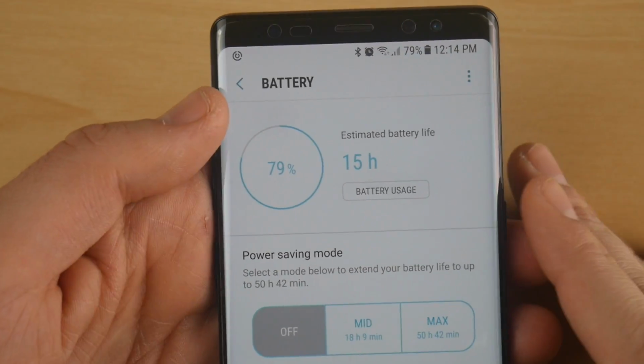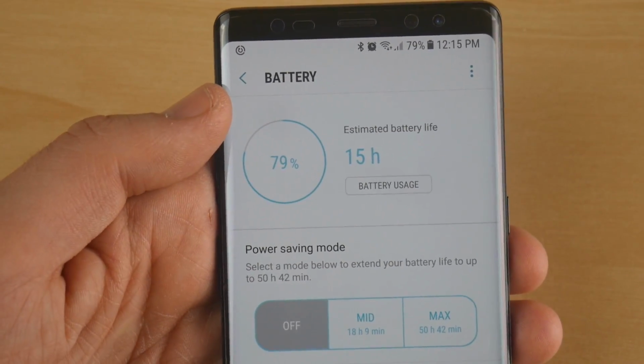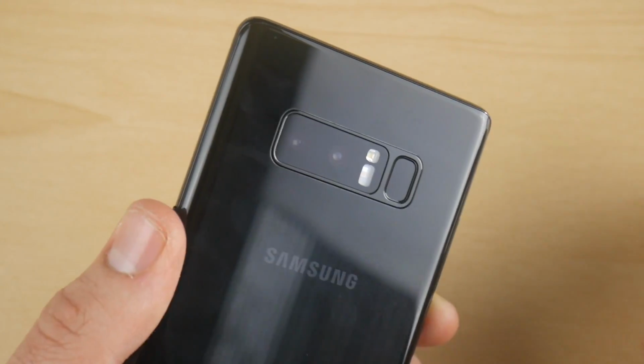So if I had to give this a rating on a scale of 1 to 10 in my past 3 months, I'd give the Note 8 a solid 8 out of 10, but really the fast charging makes up for it big time. Okay, so how's the cameras been in my past 3 months?